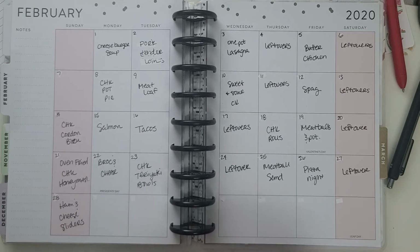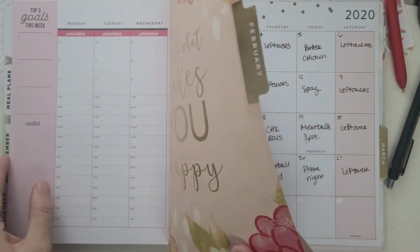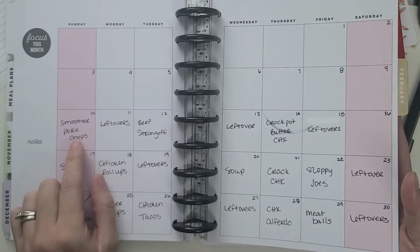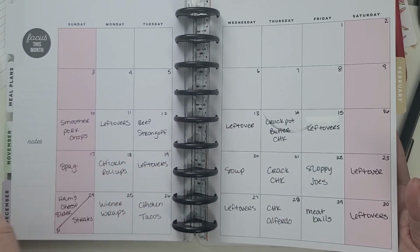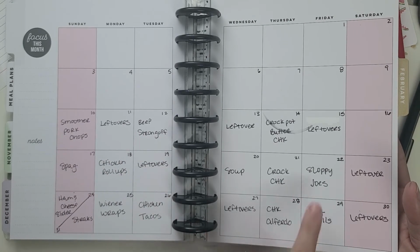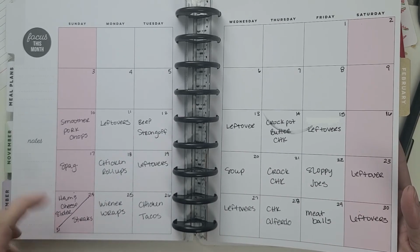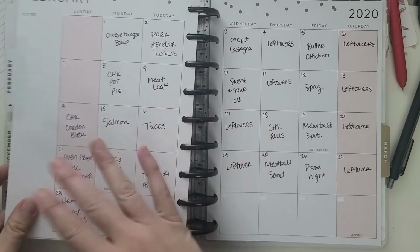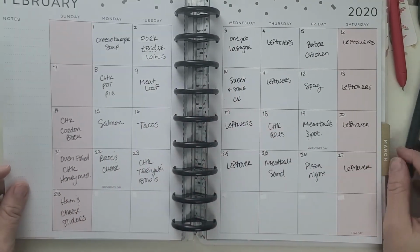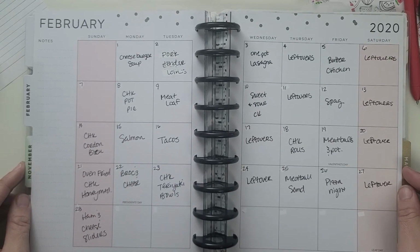Having 30 something meals, I don't think that things would get that redundant because you have 30 different meals. Like obviously in January, there are some things like those smothered pork chops. That was really good. My husband loved those. I could put those back in. Beef stroganoff's not in there. That's even our favorite. Sloppy Joes. The kids, I finally made Sloppy Joes and the kids are like, we need this even more. Like there are other meals. So honestly, I could get a good rotation of meals in and be good with it. So, I'm pretty happy with this.